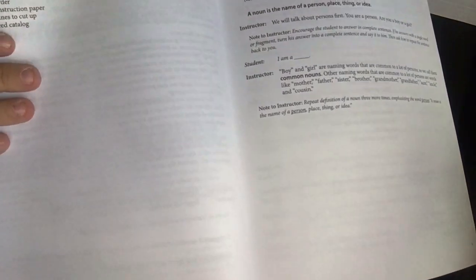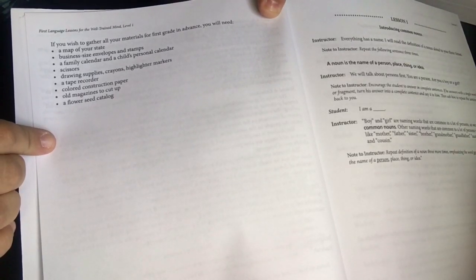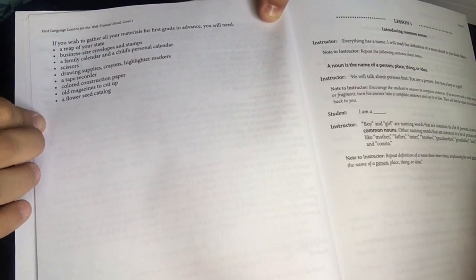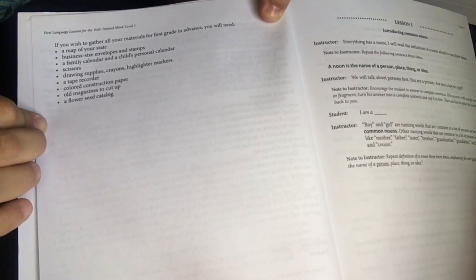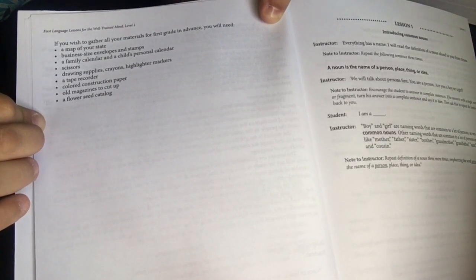And then at the end here on this page, it talks about the materials needed for this level, and that you can obviously gather these in advance or gather them when you need them. But the items needed for the first grade level are a map of your state, business size envelopes and stamps, a family calendar and a child's personal calendar, scissors, drawing supplies, crayons, highlighter markers, a tape recorder, colored construction paper, old magazines to cut up, and a flower seed catalog. So this is what lesson 1 looks like.